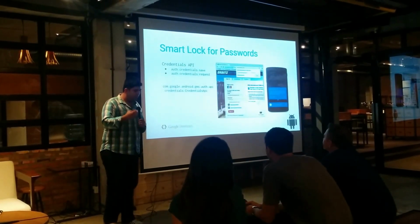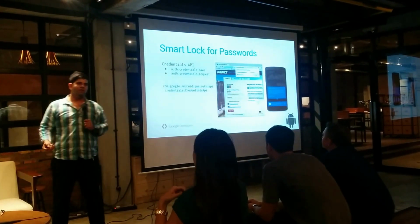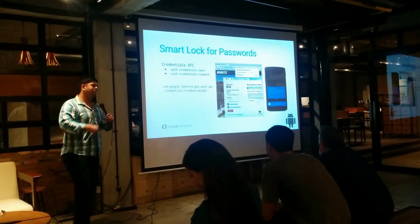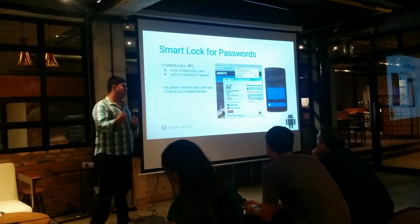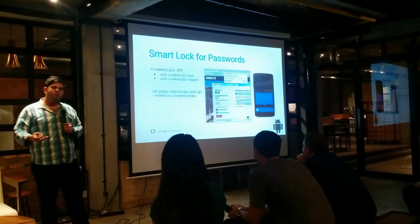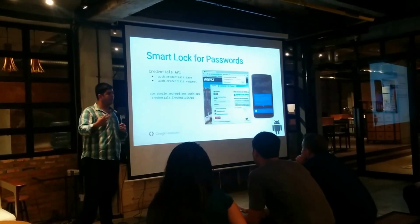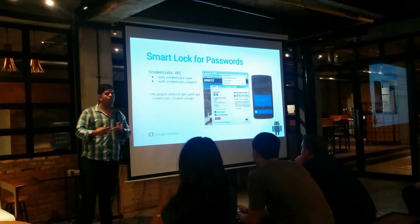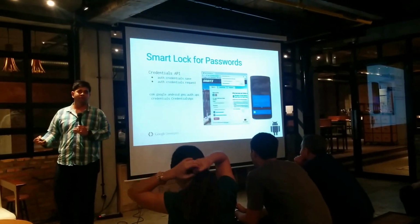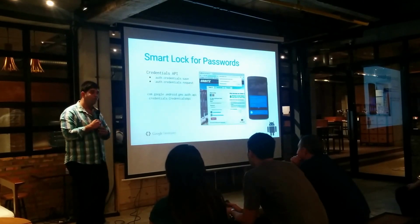One of the things that I'm sure many of us do is we sign in to the web through our favorite browser, then we go to our mobile apps and we sign in again, and then if we have a phone or a tablet, we do it again and again. It's really, really annoying, right? Chrome has had this great feature for password syncing. So if you have a laptop and a desktop, it will sync your passwords across those browsers. And now we're extending that through something called Smart Lock for passwords.